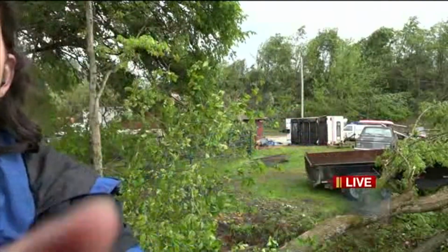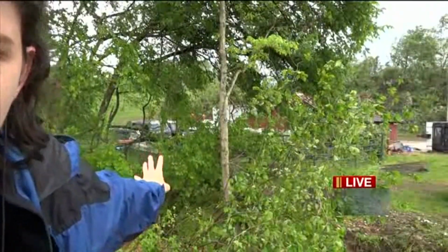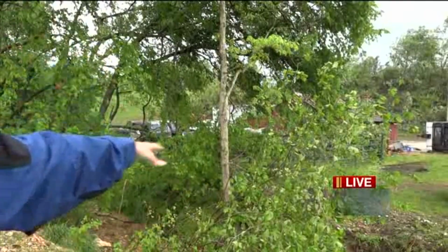We still have a lot of damage that people are cleaning up. You can see a trailer here right behind me that actually got flipped over entirely. And over here, I'm not sure if you'll be able to see it, but there are some horses back there that are stuck in this fenced-in area because they can't get out, and there's trees that are in their pen.